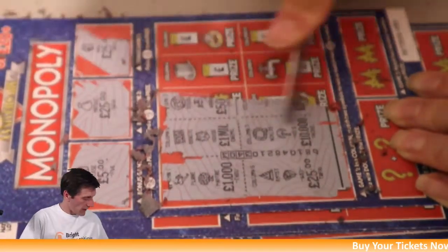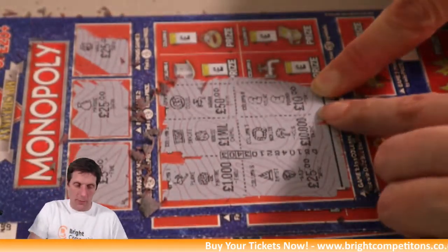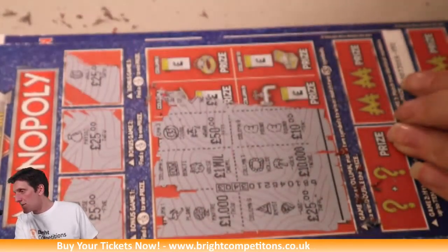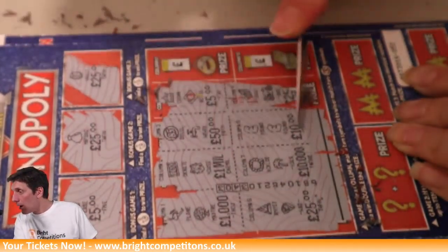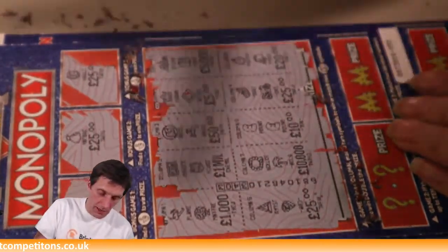Okay, I'm going to put those to one side. And what's that? Another tenner. There we are. Right, £210, ladies and gents. 210. What? 52. Oh, 52. Right, card number 52.